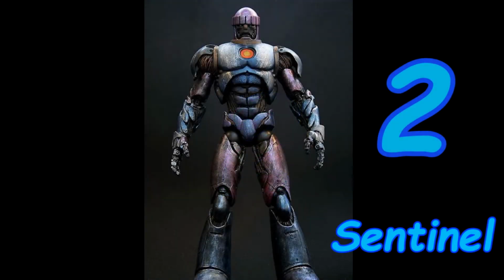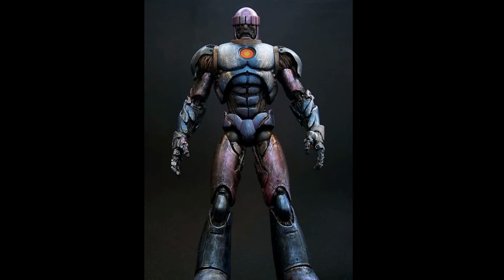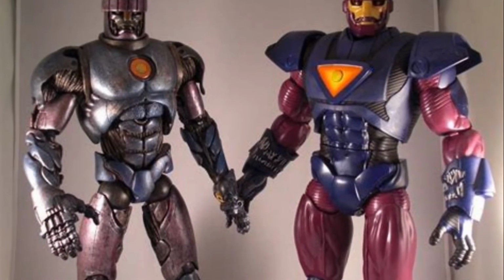Okay, and back to Toy Biz, who are going to dominate the top 2 spots of my top 10 list. And at number 2, I have the Sentinel. And it's amazing to me to think that we've had several giant Sentinel figures in the Marvel Legends line, so he is not unique by any stretch of the imagination.